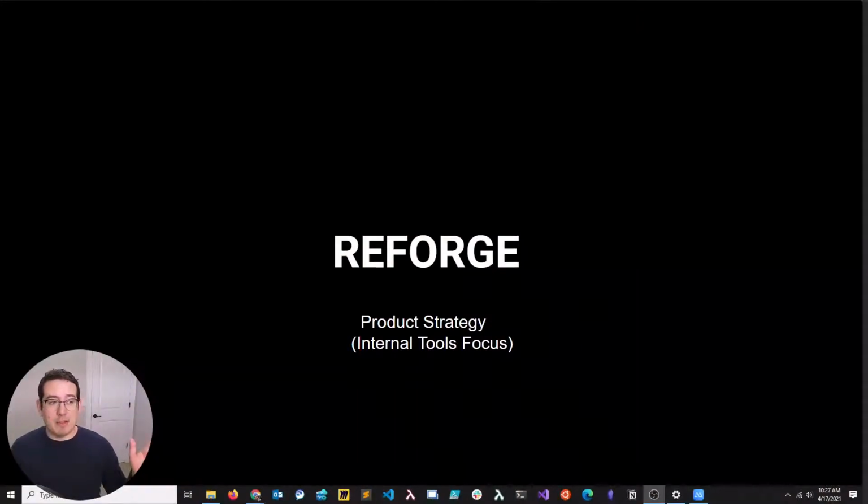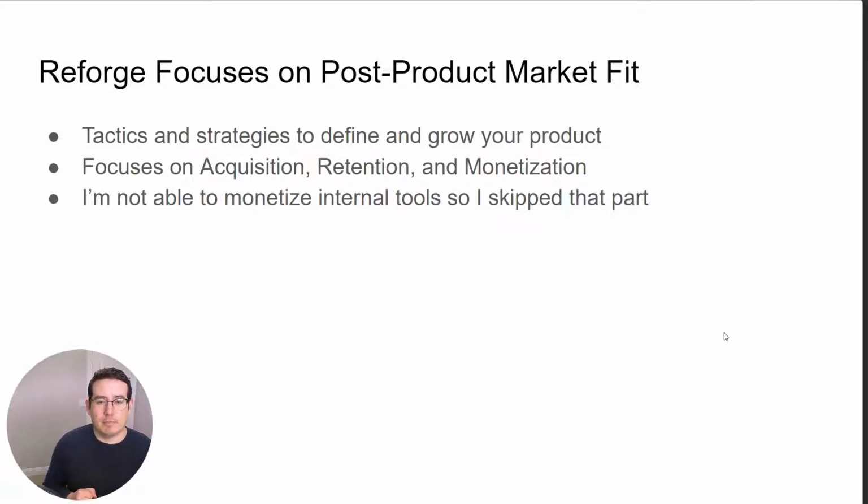Okay, so you can see my slides here. Reforge, product strategy, and internal tools focus. Reforge is focused on post-product market fit. The reason that is important is because they're not helping companies that are going from 0 to 1. What they offer benefits you when you have a product that already exists and is in demand, and that you can mature and grow using their techniques.